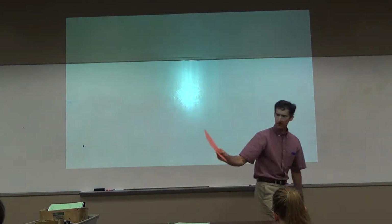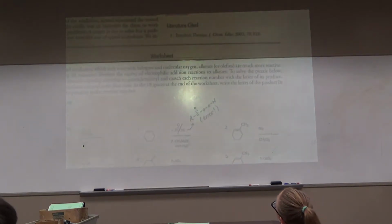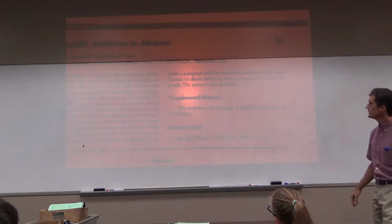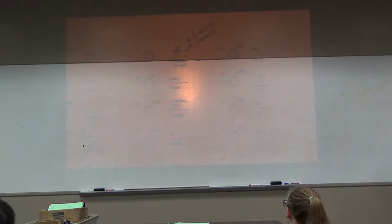Okay, going around on this salmon-colored sheet is an alkene puzzle. Basically some additional homework questions. It's a puzzle, lots of questions down here. Each answer has a letter associated with it. The answers are on the other page for you to choose from.